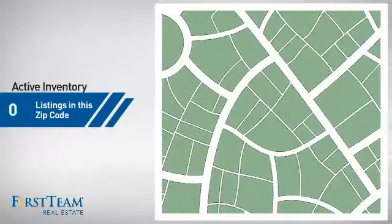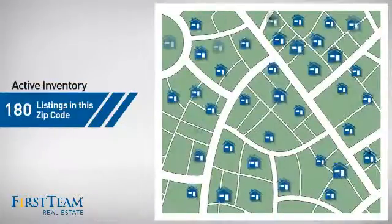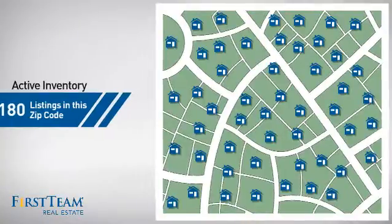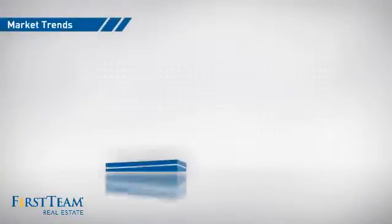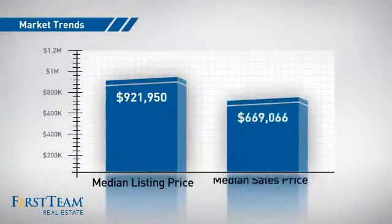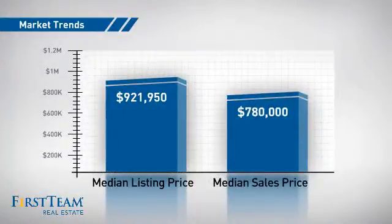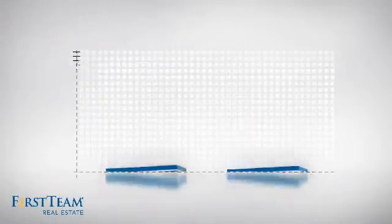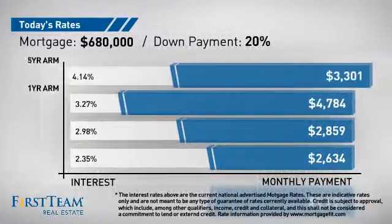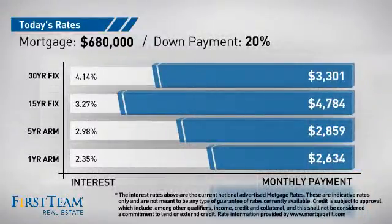Wondering how it stacks up against the competition? There are now 180 homes on the market within this zip code. With a median list price of just over $900,000 and a median sale price of just under $800,000. If you're thinking about getting a mortgage for this property, you could be looking at these options with regards to current interest rates and monthly payments.